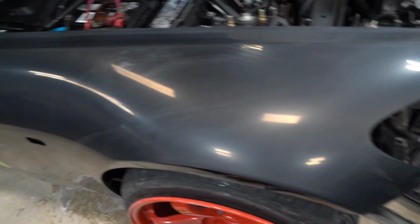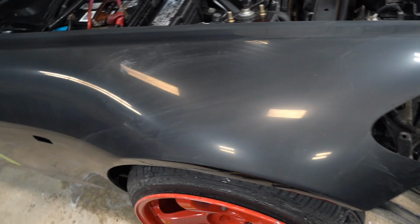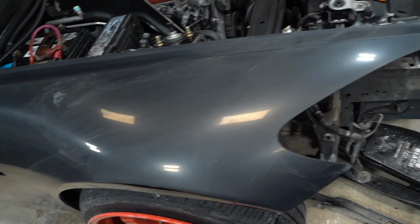We are all finished up with sanding this fender down. You can see how flat it really is now. Looks absolutely amazing. Let's move on to step one with buffing and see how this thing's going to look.